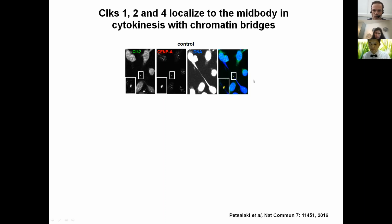This is a confocal microscopy image of a control human carcinoma cell. You can see in blue the DNA, and these are the two daughter nuclei connected by a chromatin bridge that you see here. In red, we see a protein that also marks the midbody. And the green channel is CLK2. Surprisingly, we noticed that CLK2 localizes to the midbody in cytokinesis with chromatin bridges in control cells. Similar images were obtained for CLK1 and CLK4. So CLK1, CLK2, and CLK4 go to the midbody in cytokinesis with chromatin bridges.